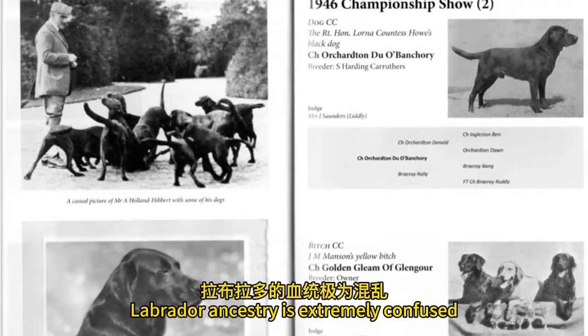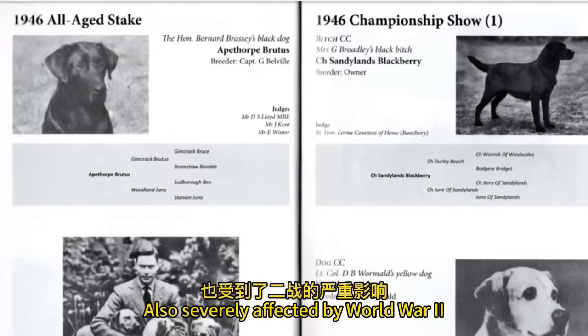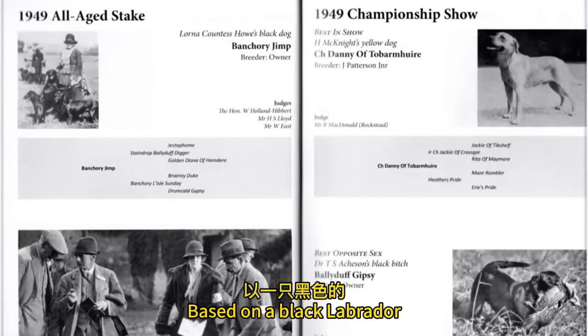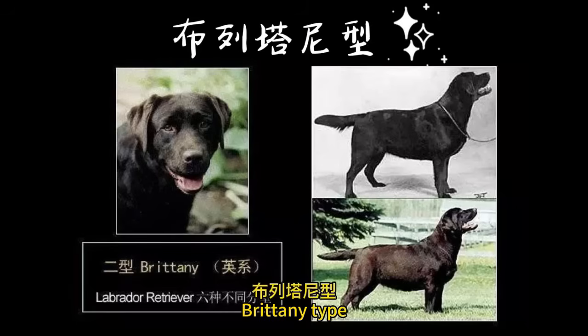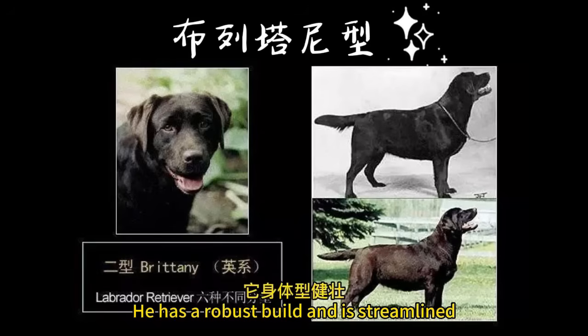Labrador ancestry is extremely confused. Breeding and pedigree records were also severely affected by World War II. Six forms were described in 1915, based on a black Labrador, and proposed. The Brittany type is known as the English Labrador, the accepted standard type. He has a robust build and is streamlined.